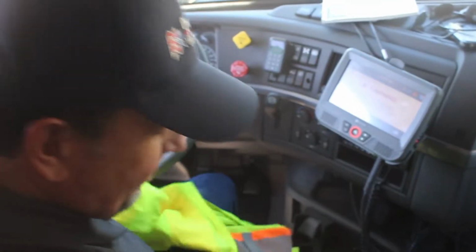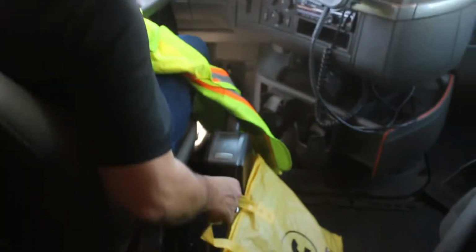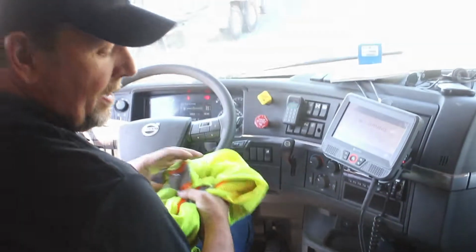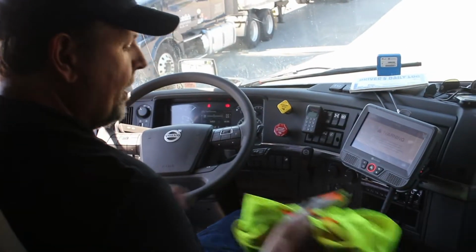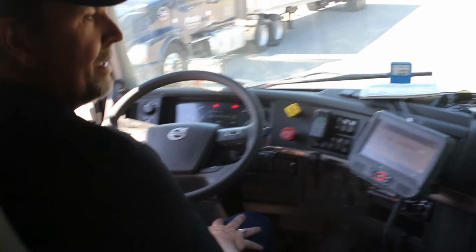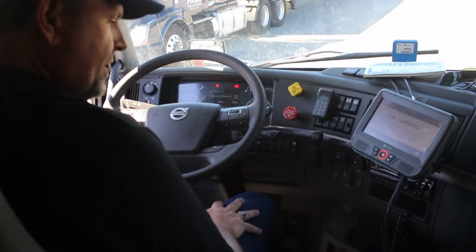By the end of the year, all of our trucks will be required to have a spill kit in them. Looks like that. It's something that we're starting to get into, so everybody will have to have one of them. You also want your green vest if anytime you're out of the truck, either in any of our terminals or at a customer.